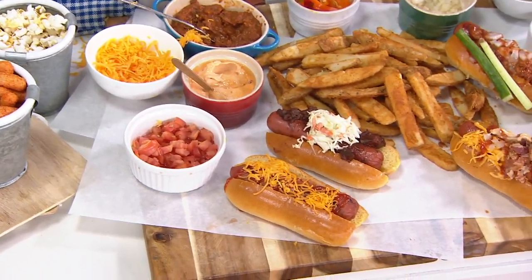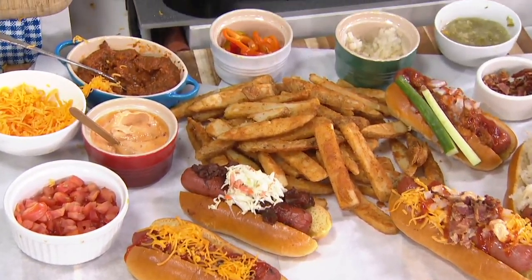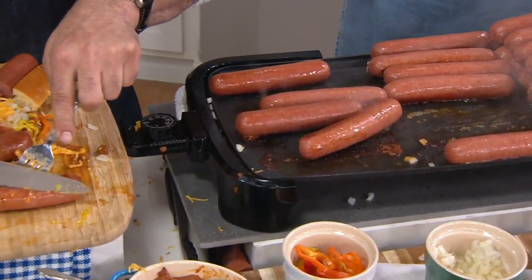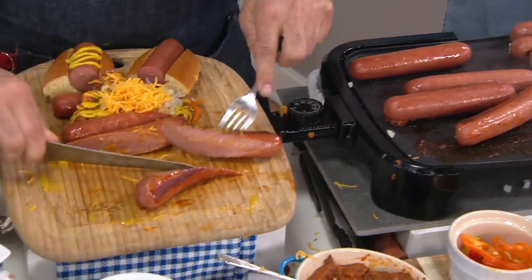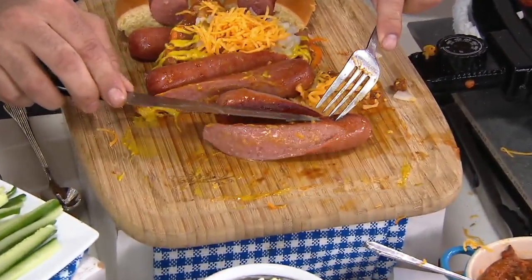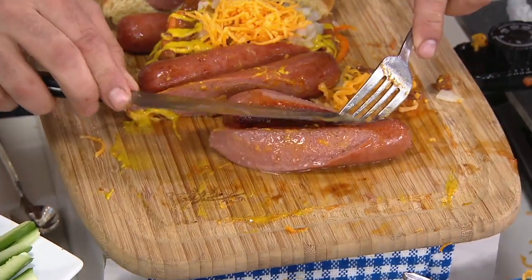I love the idea of maybe doing some tater tots kind of broken up, a little cheddar cheese, or maybe a little fresh mozzarella, throw some roasted peppers on there. Yeah. Because you've got the all beef base, almost anything goes when it comes to what you want to top it with. Yeah, and it starts with the juiciest hot dog you have ever had.